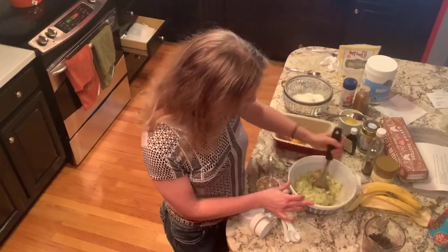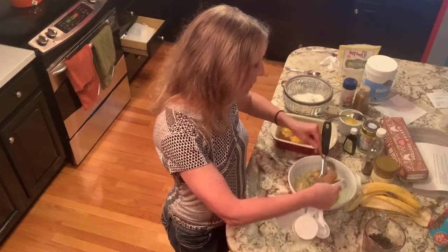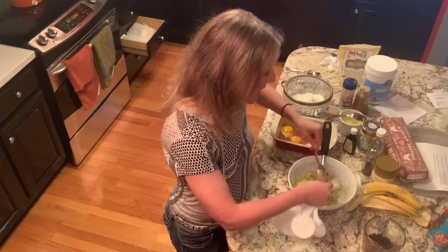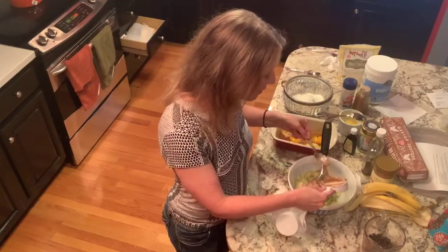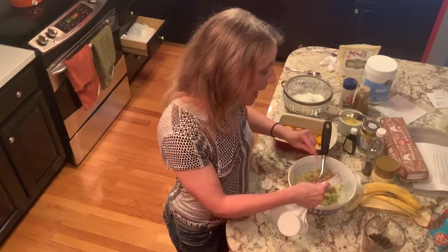Okay, so now in there I have my 3 bananas, half avocado, and here is a half a cup of almond butter. I'm gonna mix this all together, and then I'm gonna add in my dark chocolate chips. So I'm a very big fan of chocolate. I think I've talked about that almost every week with you guys. And dark chocolate with greater than 70% cacao is a very healthy food, actually.